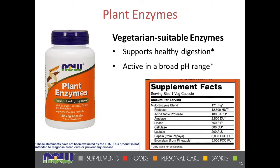Then we have plant enzymes, which is vegetarian suitable. It supports digestion. We've had this product in our line for at least 20 years, perhaps longer. It's a good basic enzyme. You'll see that it has not only 2 different kinds of proteases that work in different pH ranges, but also the papain and the bromelain at the bottom. So there's 4 enzymes for digestion of protein, along with amylase for the starch digestion, the lipase, cellulase, which helps break down fibers, and lactase for lactose milk sugar.